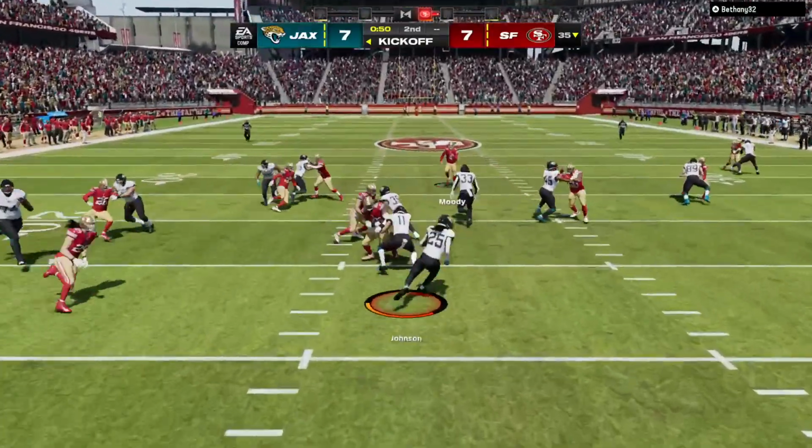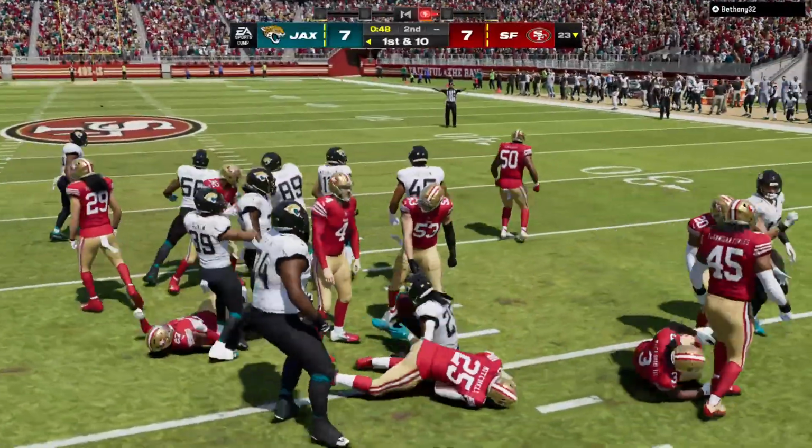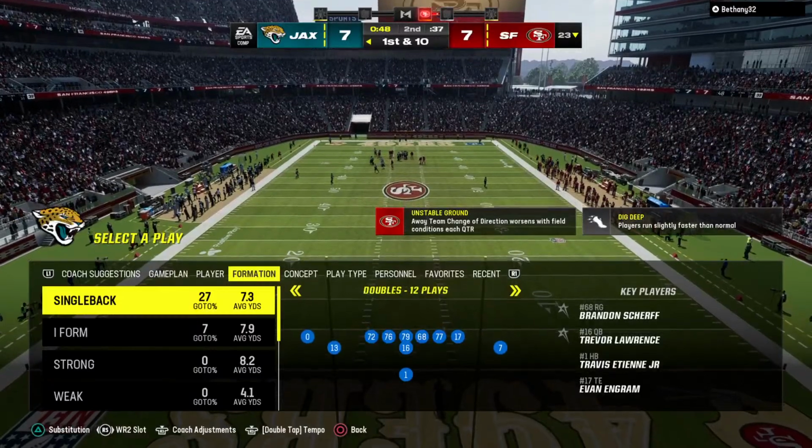Out of the end zone comes Johnson. And ultimately cannot get this out to the 25-yard line as he's dropped at the 23.